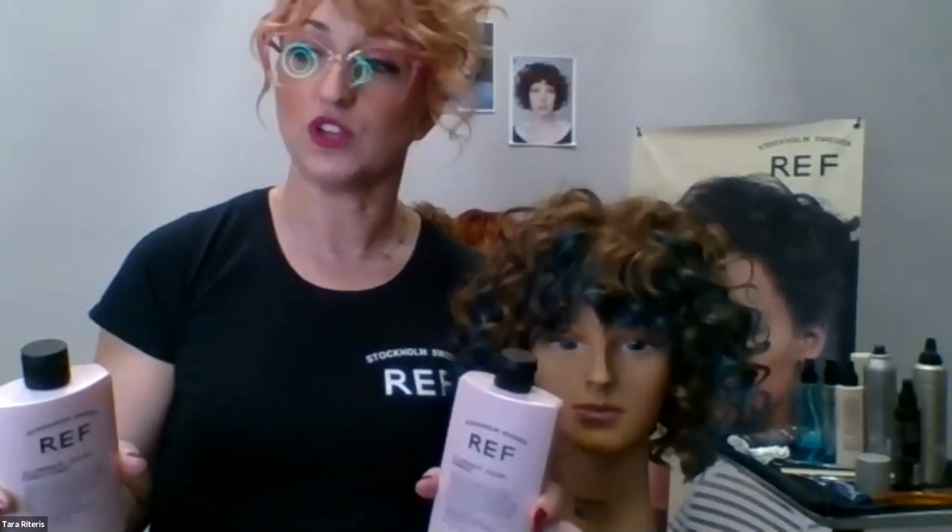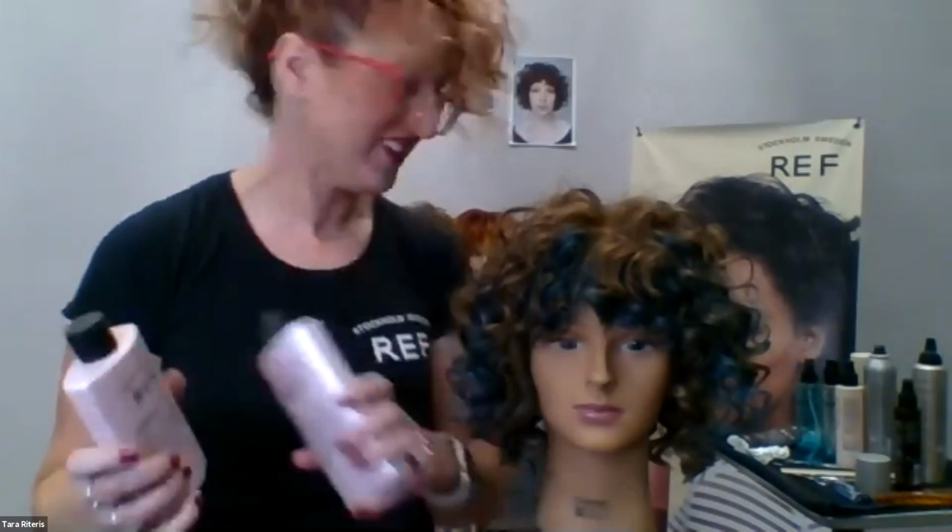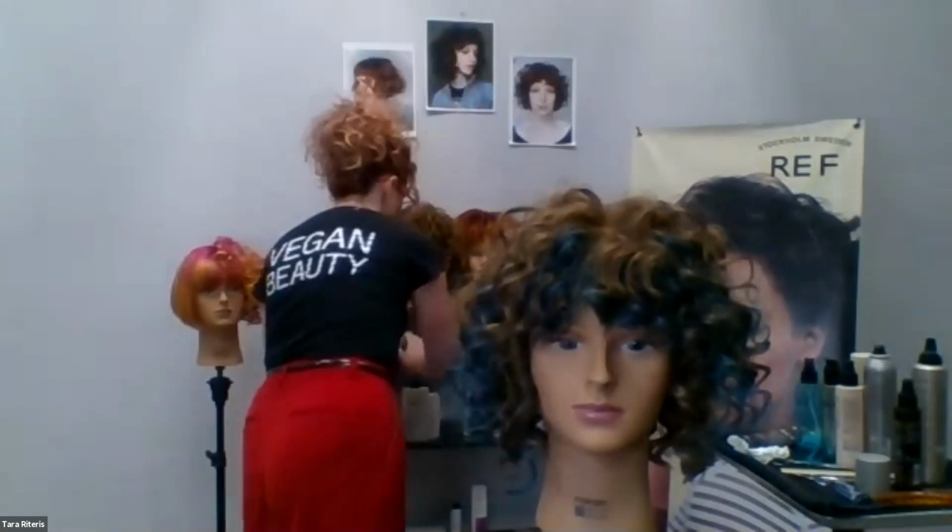If I've come across any doubters of ref being able to get through curly hair, you guys, it's one appointment, one time in my shampoo bowl, and it's a game changer. They always get the product. They love their curls. It changes everything. Then they tell their friends, and I can't get everybody in the chair, right? So it's a good problem to have.